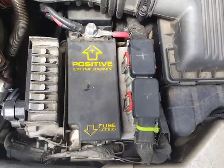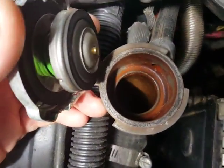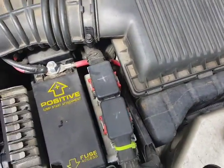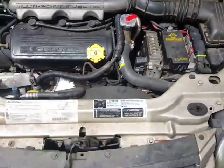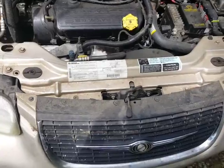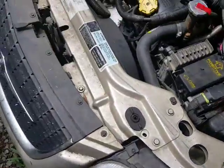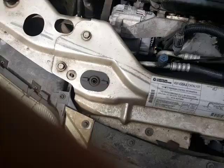Let me pop this cap. And it looks like it needs some too. It is dry right there. But like I said, this thing's been sitting forever, and so it's been sitting, needing some coolant and stuff in there. So I don't know. Hell, maybe it does have a head gasket blown. I don't know. You know, I mean, this thing's been a damn penny pincher.